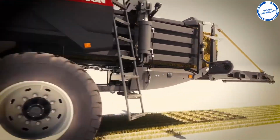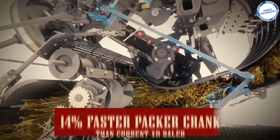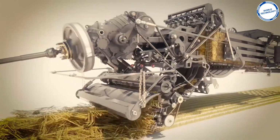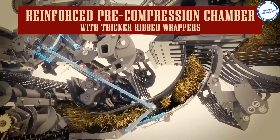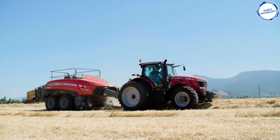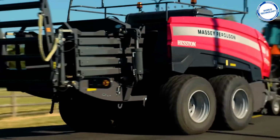The OptiFlow pickup assembly system, faster packer crank, massive ultra press plunger, and OptiForm ultra bale chamber equipped with 55% larger rams all work together to deliver extremely dense, consistent, square shoulder bales that are ideal for hauling and stacking.